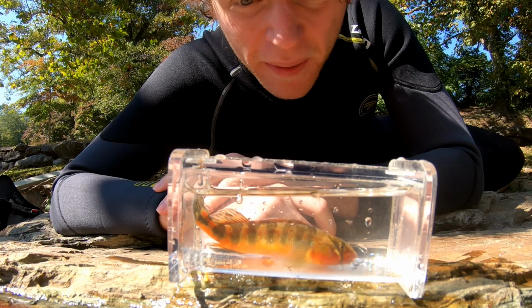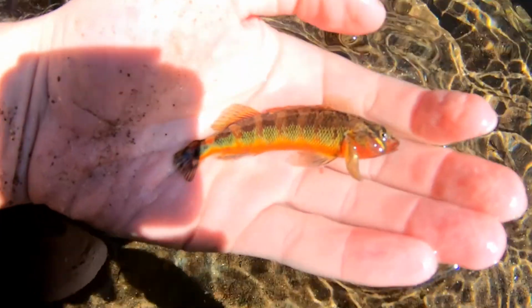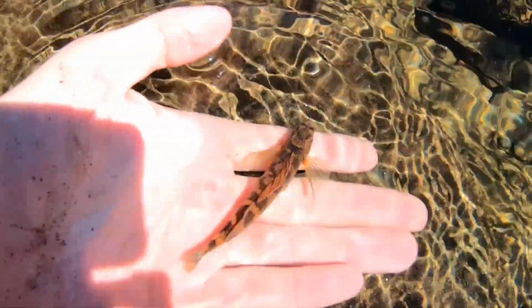Not seeing a whole lot down there, but at least we found this. Yeah, let's get it back in the water. Last view of our studly boy. Wow, that thing is crazy. And back it goes. Nice.